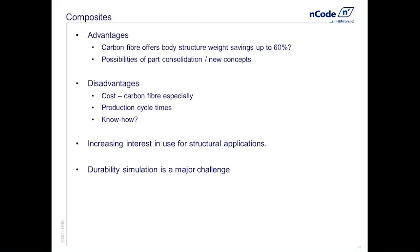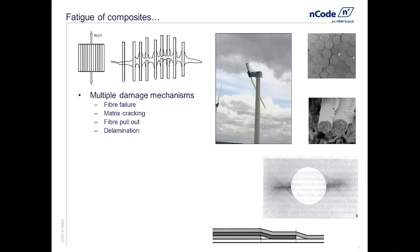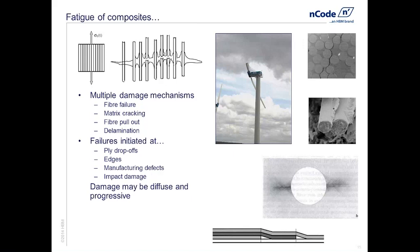Because of the complexity of the material itself, though, simulating durability and failure modes of composites is a major challenge. So fatigue of composites is challenging because you've got multiple damage mechanisms, you've got failure of the fibers itself, you've got the cracking of the matrix, you've got things like delamination. So you've got failures initiating in different ways depending on the construction of the composite itself. Damage itself is perhaps more difficult to define than in a metal. You've got this diffuse and spread out nature of a failure, and the failure might be progressive. And the material itself is inhomogeneous, which means it has different properties in different locations, behaves differently in different parts of a part, and anisotropic, meaning that the properties of the material are different in different directions.